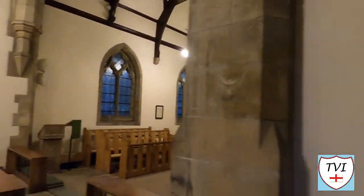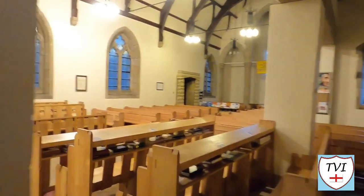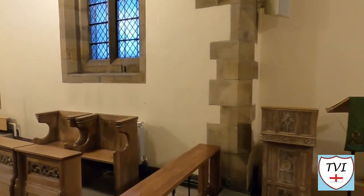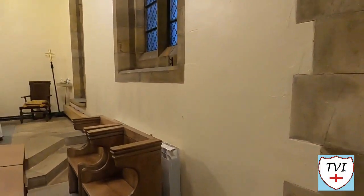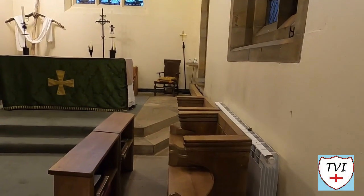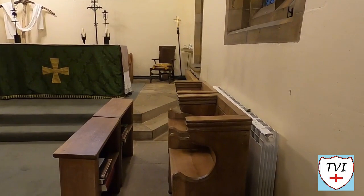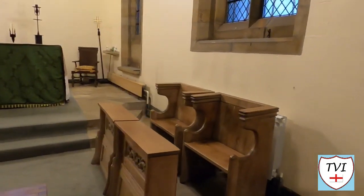Now, what are they over there? Because I've just spotted something unusual. Oh, it's okay. It's me, it's nothing important. It was these pews I saw, obviously not as fancy as I thought they were.